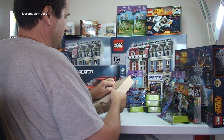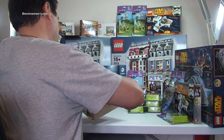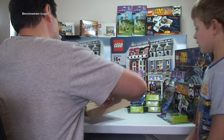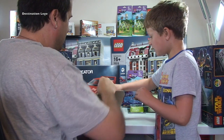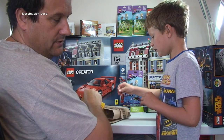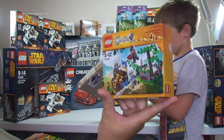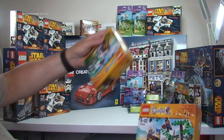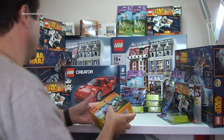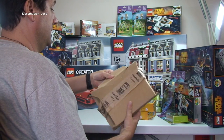Okay, let's just try and... not working very well. So, I think I know what these are, but it's a bit odd, because I ordered these all together, and they came in four separate boxes. So we've got the Lego Castle 70400. It's almost like a little battle pack. So we've got one, two. These should all be the same, but for some reason, I don't know why.